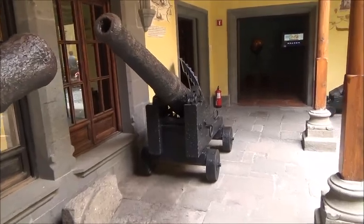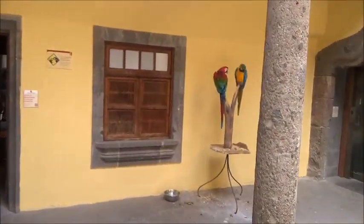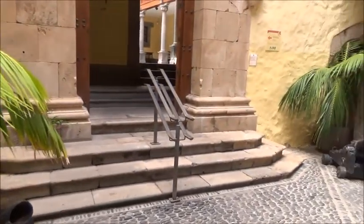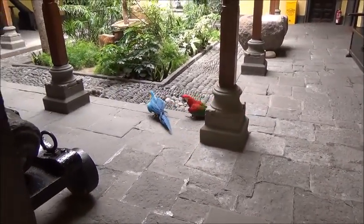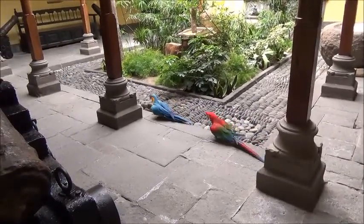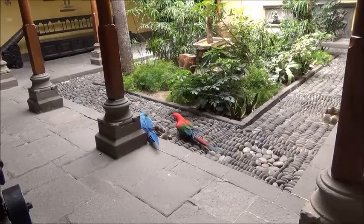It was actually a palace, and it used to be the residence of the first governors of Gran Canaria. And it is claimed that the Columbus House Museum was the very house that Christopher Columbus stayed in while one of his ships was being repaired back in 1492, which is the reason the house takes the name.